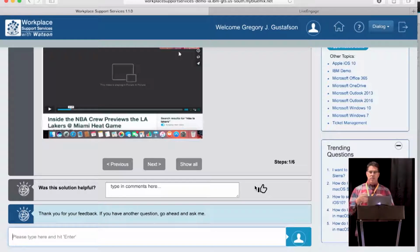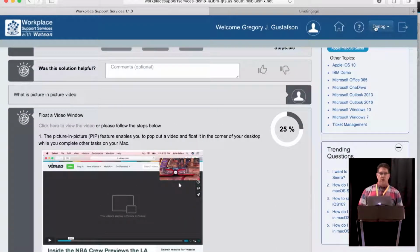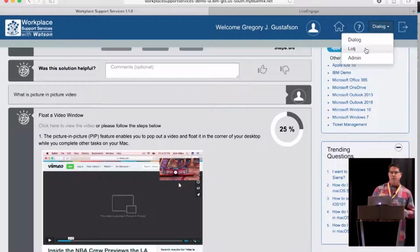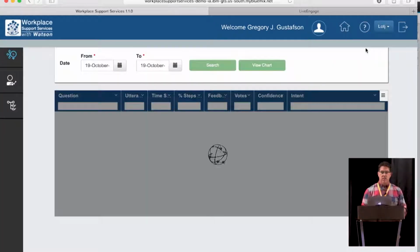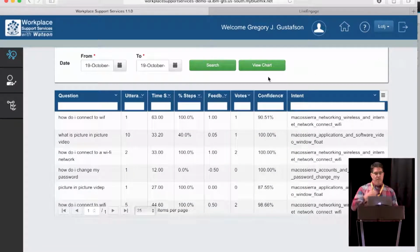Now this is the administrative portal. The end users don't see this, but I'm going to go up on top there and I'm going to go to LOTJ, which stands for Learning on the Job. So this is the view that the information architect would see. You can see the different questions that have been asked. You can see the number of times it's been asked, the time spent on each question, the percentage, the way they went through on each of the steps, the feedback, the number of votes, and then the confidence.